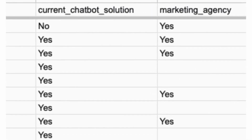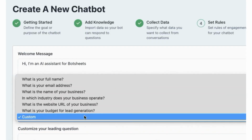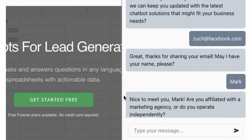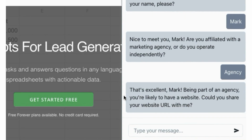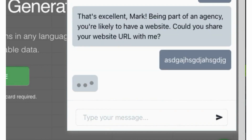AI will validate user input and rephrase questions if needed to collect acceptable input. And for data you indicate as required, your chatbot will be persistent about collecting it. AI will stay focused on its goal of collecting data, so if your users go off topic, AI will just refocus your users to ensure it's working towards your goal.